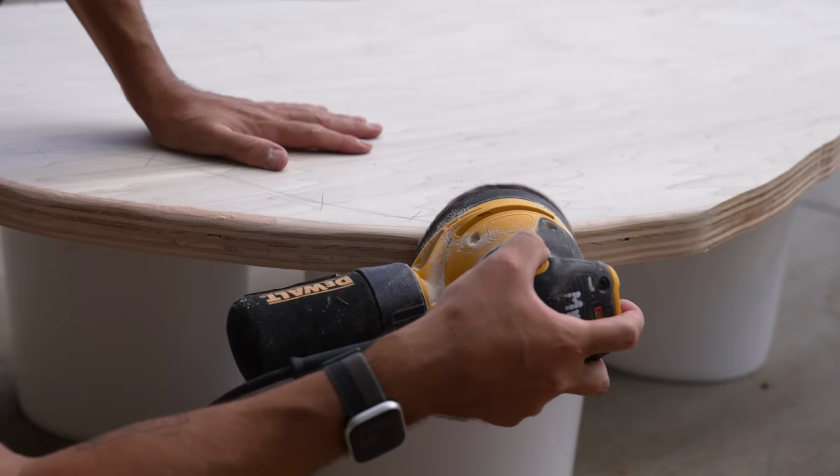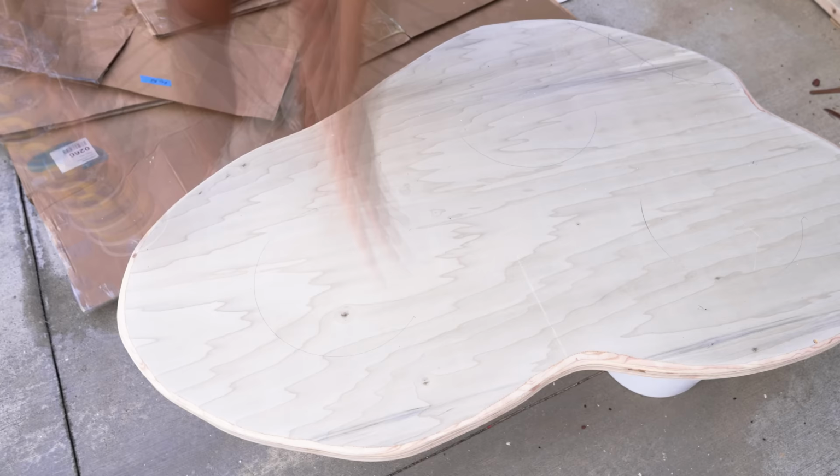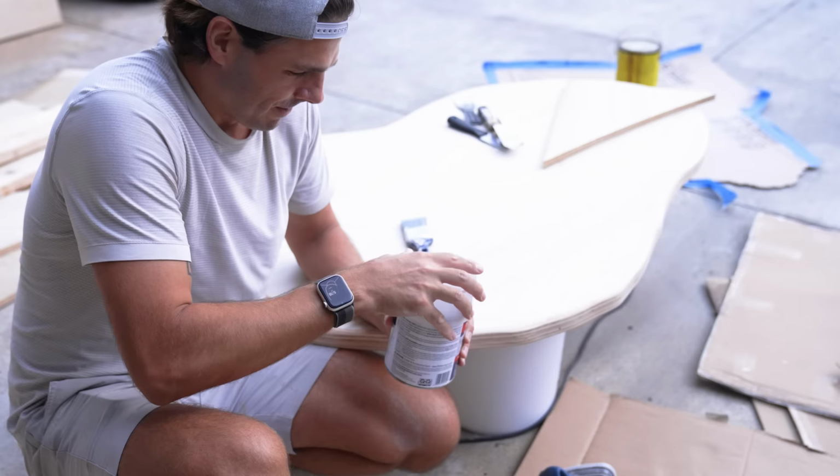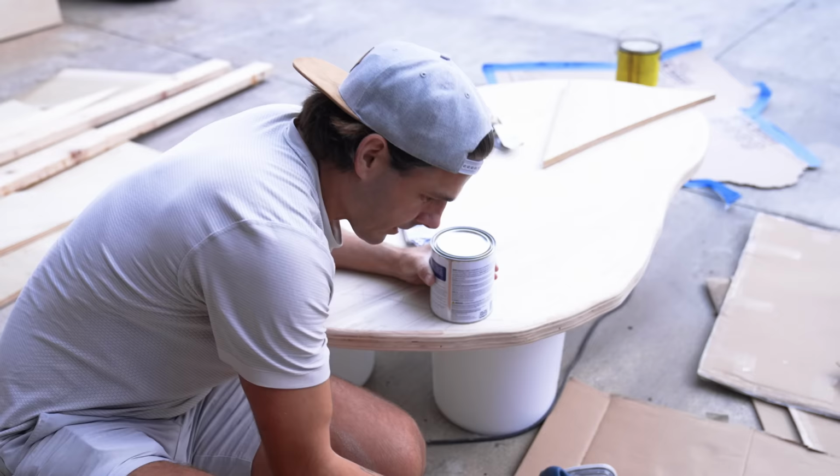So I'm just gonna go around and sand the edges of the table down using the low grit sandpaper so I can really curve the edges, and then because it's plywood, it's gonna have a lot of stuff we don't wanna see, so I'm gonna do a final pass around the edge with Bondo. So basically the way this works is it's two different components that you have to mix together. So you got your hardener cream, and then you got your putty.